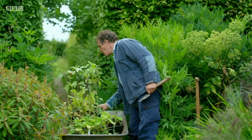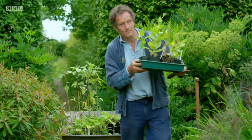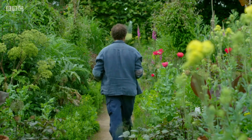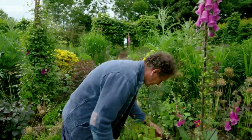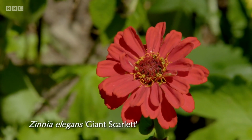Now, I've got one more tender annual I've grown from seed here, which I've got the perfect place for, and this is a zinnia. This particular zinnia is called Giant Scarlet. And as the name suggests, it's taller than many and is a bright red. Now, zinnias, rather like Tithonias, can be a little bit tricky to raise from seed because they don't like being too wet, they certainly don't like being cold, and they need mollycoddling, but not overfeeding or overwatering. Once they're in the garden, they're absolutely fine.